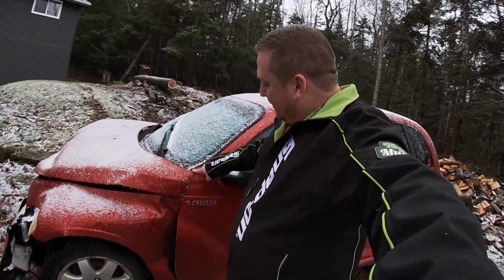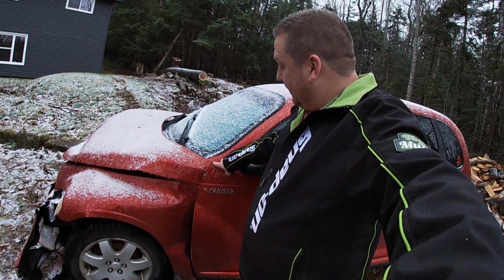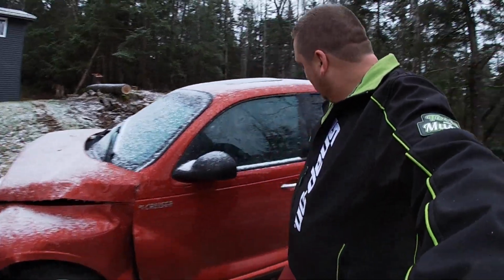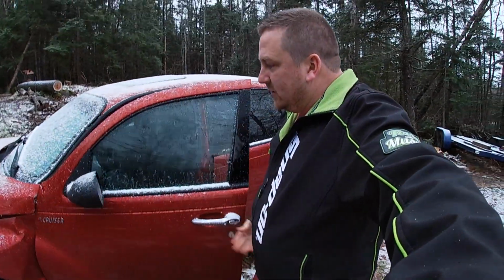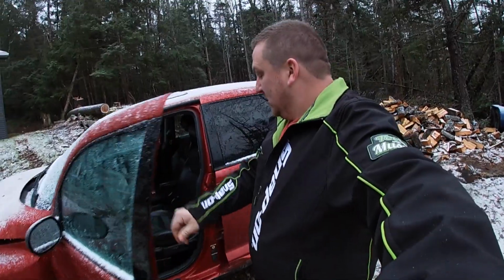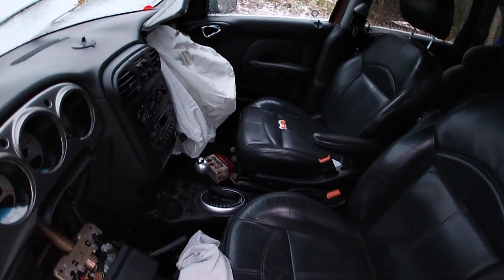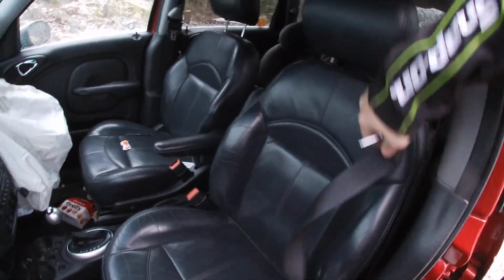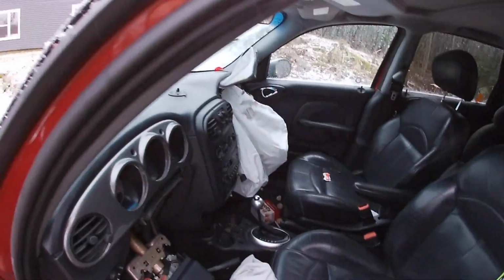Oh god, I never noticed it. Look how much it overlapped on the fender or the door. That is crazy how hard that hit. Is the door even open anymore? Should go in. Yeah, still opens. So, obviously, the seatbelt is locked from wearing the seatbelt. Obviously, that's just normal.